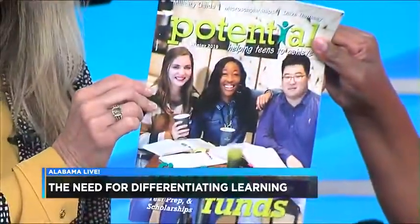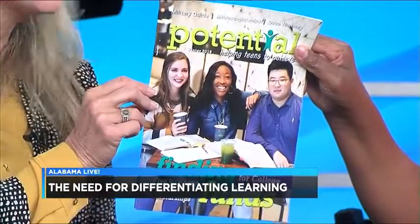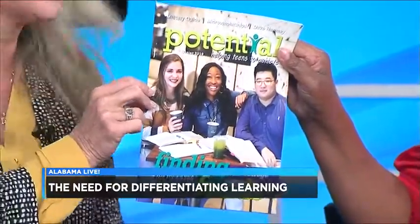And here I have to show you the magazine because I love this. You always have local kids from St. James on the covers. I know, they're so sweet. Yeah, and when I look at that, I do see potential. I see these kids are going to be the leaders of tomorrow. Yes. And look at how they're collaborating and working together. Isn't that awesome? Yeah, and that's one of the four C's, right? One of the four C's, exactly, collaboration. Potentialmagazine.com is where you can find it online.